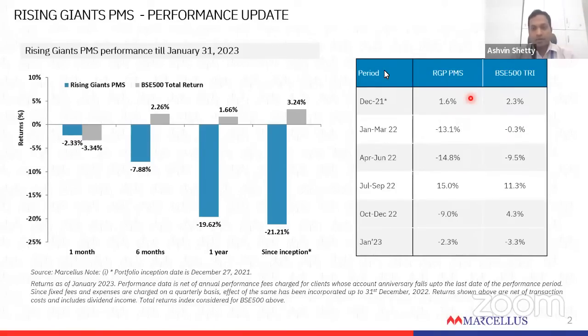But just to highlight some positive things over here, when you look at the right-hand side table, we have broken down the returns into various time periods. You'll find that there is a time period which stands out, that is the July to September quarter, where the returns were not only positive, but we were also able to beat the benchmark BSE 500. And also in the last 1.5 months, there is a semblance of some stability in the returns that we are seeing.